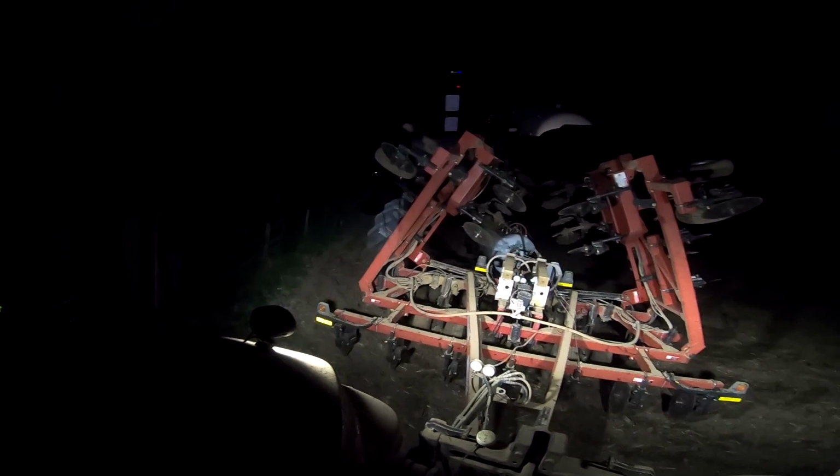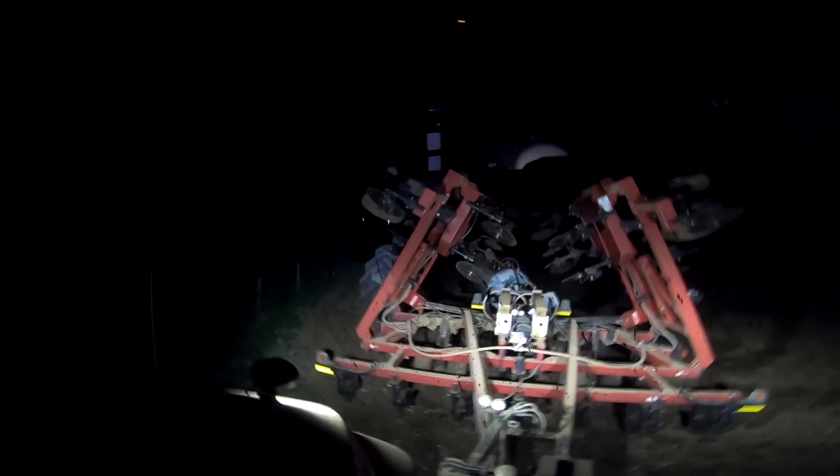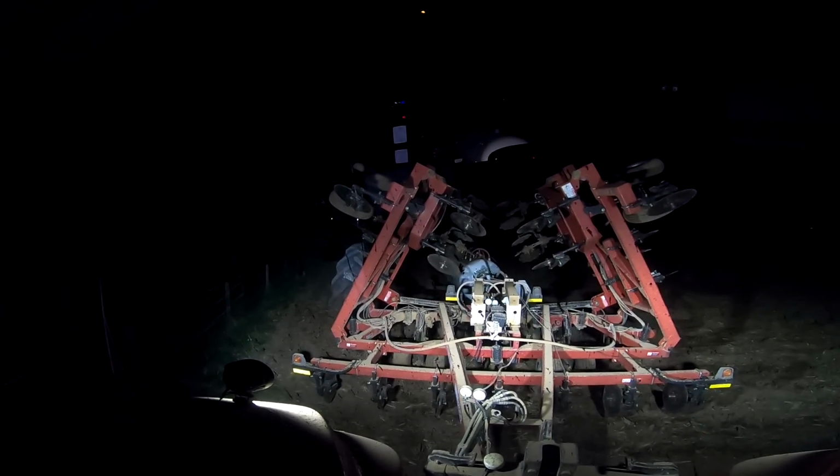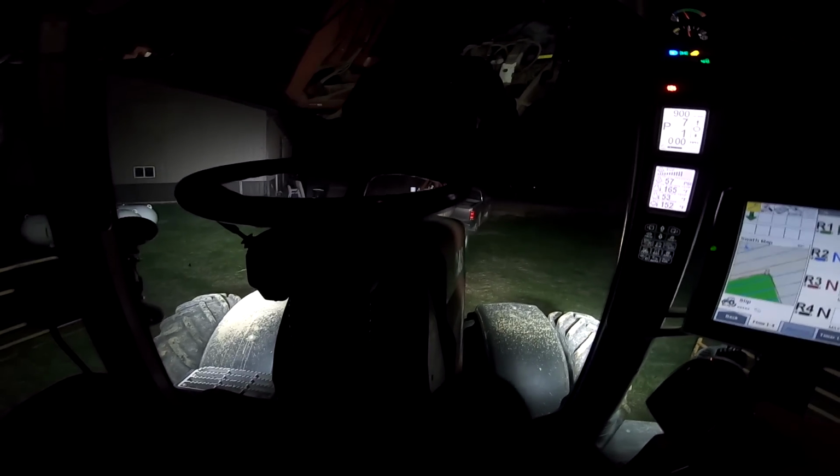But I am running a rented toolbar from Eberhardt's uptown. We had this one 2 years ago. It's a 17 knife, and we have it on Jeff's old 340 that's turned up a little bit, and it can definitely use the power, especially in the hills up here.